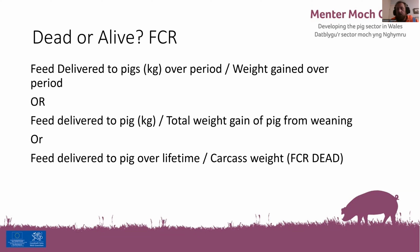Using feed from receipts, invoices, receipts for premix for those of you who mix your own feed, we look at feed delivered to pigs, ideally in kilos, over a predefined period of time, and then the weight gained by those pigs over that same predefined period of time, and we just divide one by the other, and that tells us how many kilos of food have gone to produce a kilo in weight. The really important thing to remember with this is, and we still end up having this conversation with universities who have super fancy feed intake recording systems, where there's a load cell on the feeder and a load cell on the pig, and everything's measured, and they cost tens of thousands of pounds and all of this very interesting stuff.